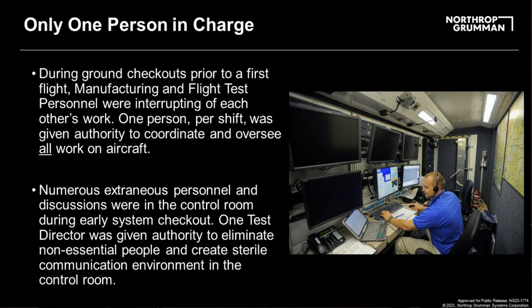So one of the things that has happened on every program, and you would think that human nature and intelligence would prevent this from happening, but I've seen it happen on every program, is on the ground, as you're going through the manufacturing, at some point you get test in to start checking the different systems to make sure they work and make sure the instrumentation for them works. And you're finishing the build and you're also testing. And now you've got people and you're often doing two shift operations. Sometimes you're catching up on weekends. And so there's a propensity for people to step on one another.